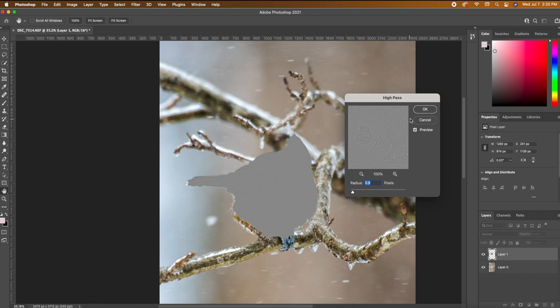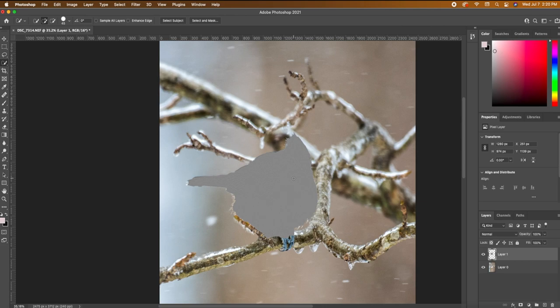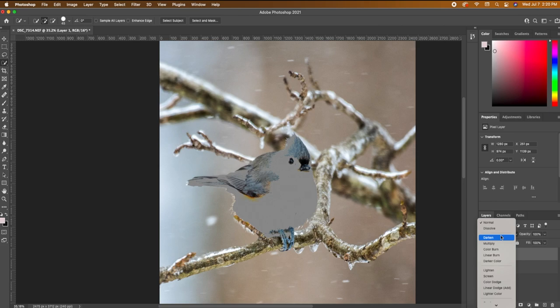So I pressed OK, and now you can see there's this ugly gray blotch over the area that I selected, and that looks really bad. So we want to do away with that. Under the layers tab here, you see that your blend option is under Normal. So now what you want to do is, I guess in theory, you could pick one of these color ones, but it's all going to look really bad.